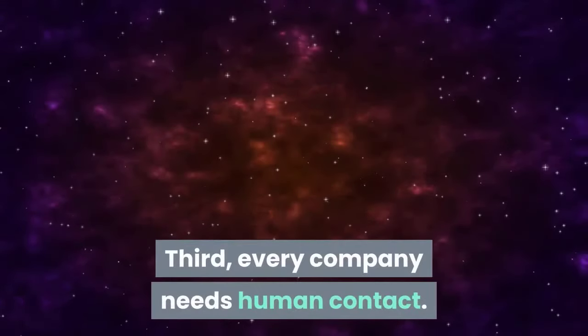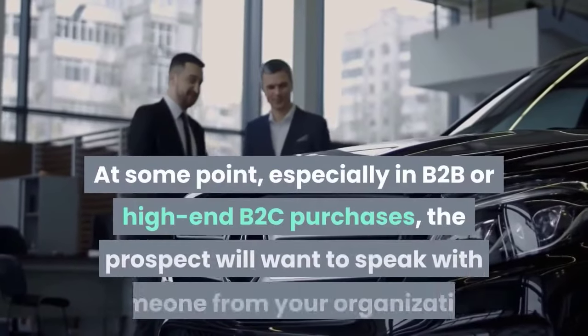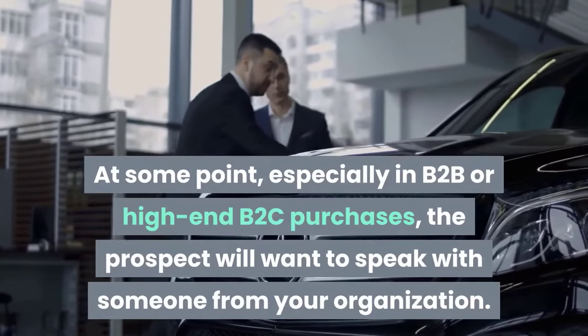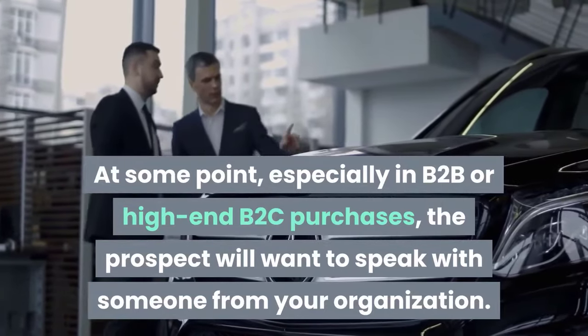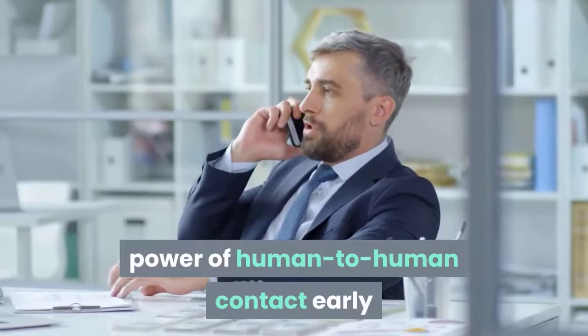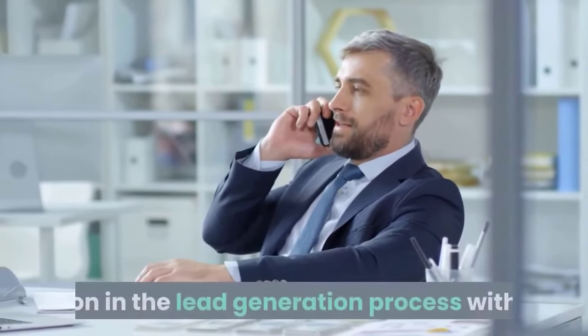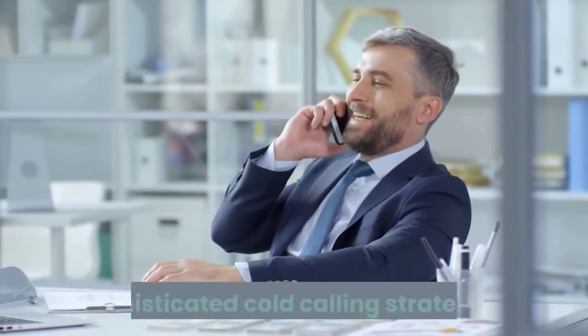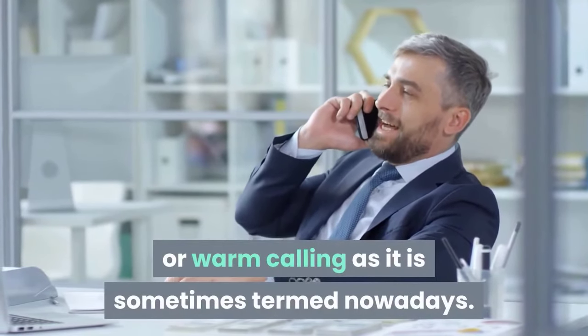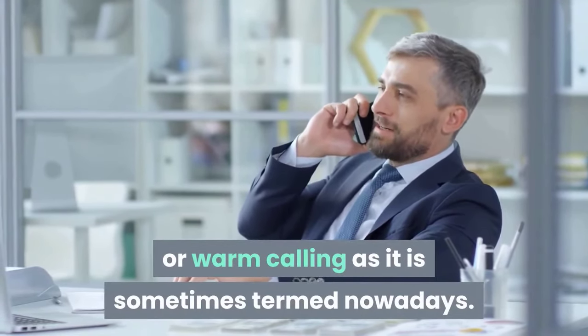Third, every company needs human contact. At some point, especially in B2B or high-end B2C purchases, the prospect will want to speak with someone from your organization. Forward-thinking companies utilize the power of human-to-human contact early on in the lead generation process with sophisticated cold calling strategies, or warm calling as it is sometimes termed nowadays.